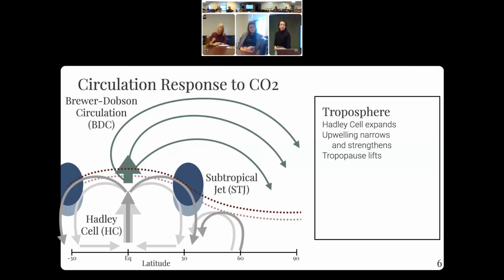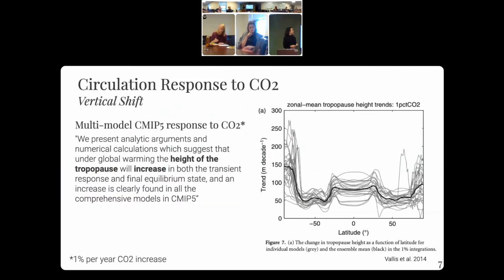And this is, I think, shown very well in this Ballas et al. 2014 paper, where the plot on the right is showing the trends in the tropopause with a 1% CO2 forcing. And so you can see that through CMIP5, all models are showing an increase in the tropopause height, and the model mean is shown in black.